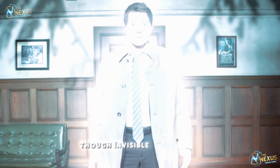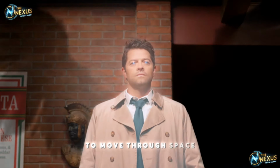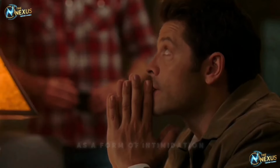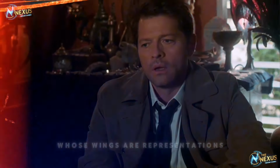Castiel's wings, one of the most iconic symbols of angels in Supernatural, play a significant role in his celestial anatomy. Though invisible to mortals, they reflect his celestial status. The wings allow him to move through space-time instantaneously, and they are also used as a form of intimidation. This aligns with biblical descriptions of angels whose wings are representations of divine power.